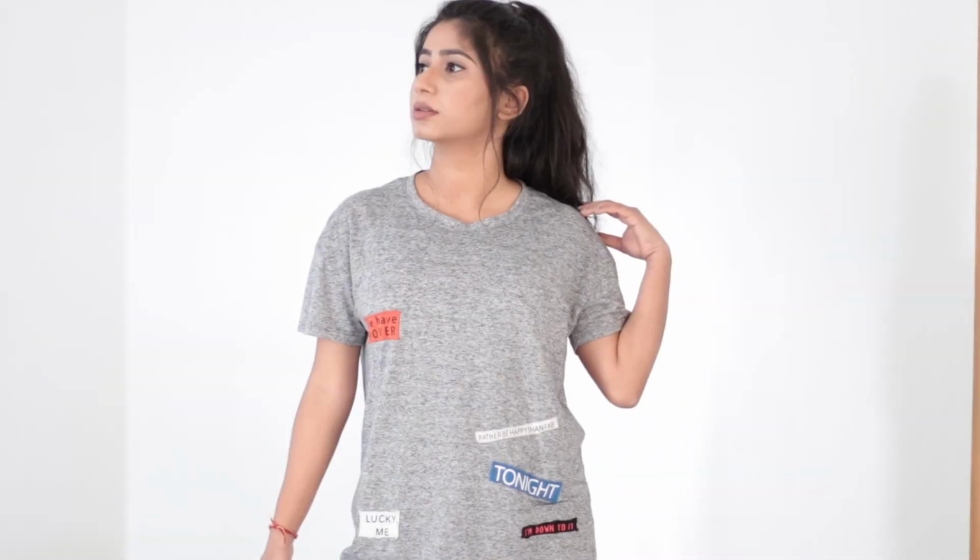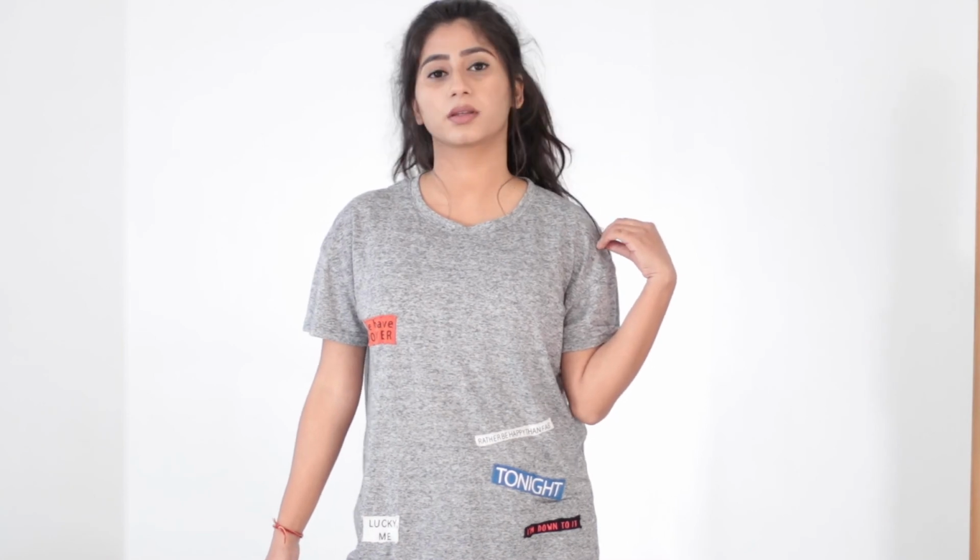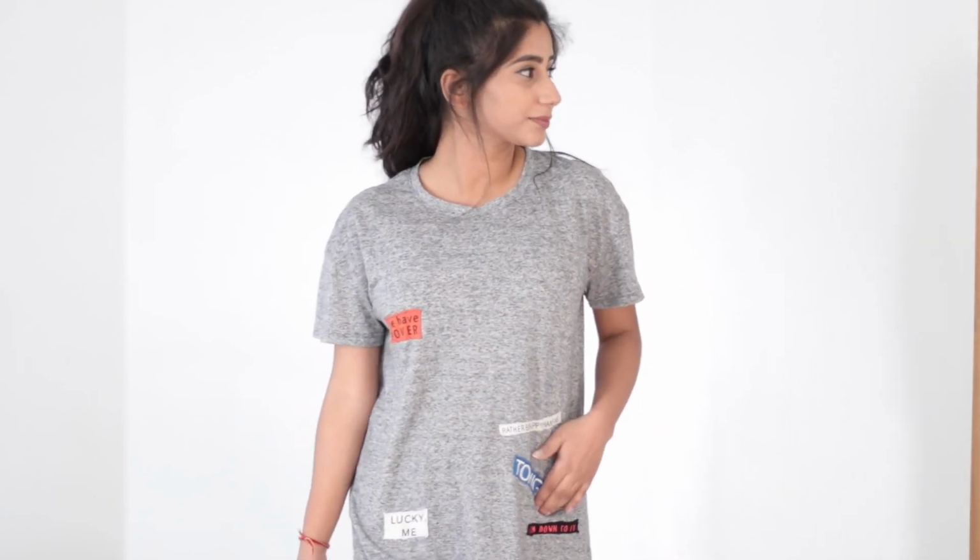So now for my last outfit, I'm going to use this same t-shirt as a t-shirt dress now, because this is basically a t-shirt dress. So I'm going to do that.